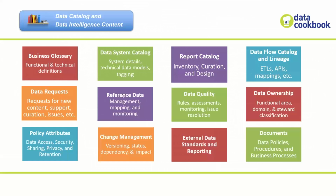Let's look at reference data. This is your lookup values, your code values, your valid values, what they mean to you conceptually within your organization. We have a master list of employee statuses or product codes or something of that nature. And then you can say, based on various data systems, what are those values and how do they map together? And you can do monitoring of those.